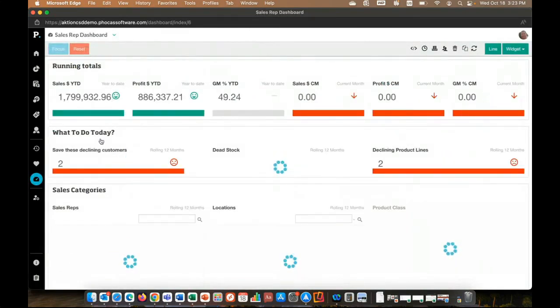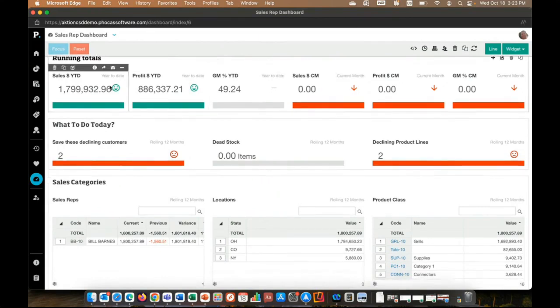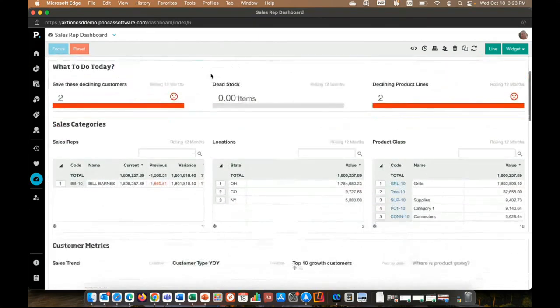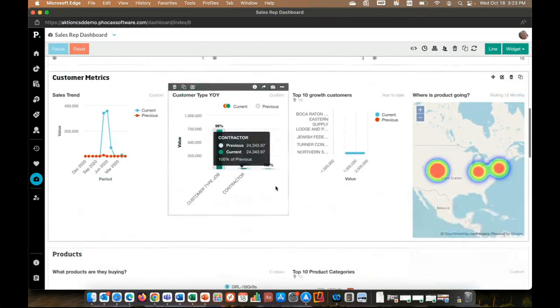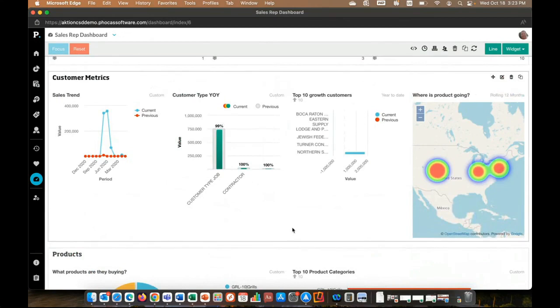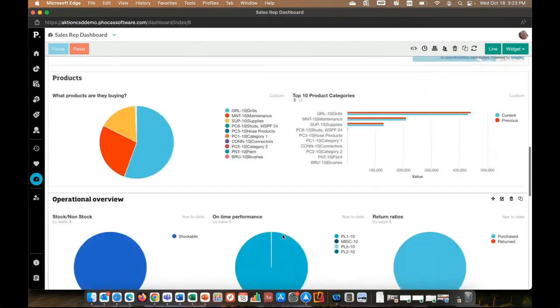Now I can get a high level look at this important information. Right? Again, whether the KPIs that are important to me, sales categories, I could drill in and see, okay, who's buying of this category and not of this other category, so I can increase my sales from our current customer base. Right? We know that's obviously easier to do than to attract new customers. You see customer metrics, product metrics here, top 10 categories.